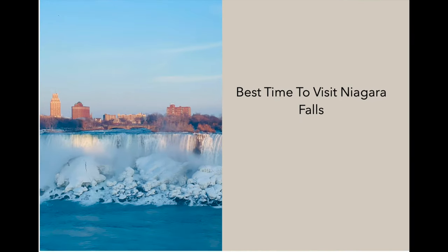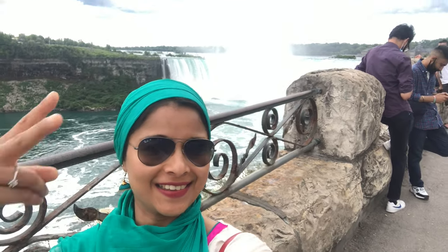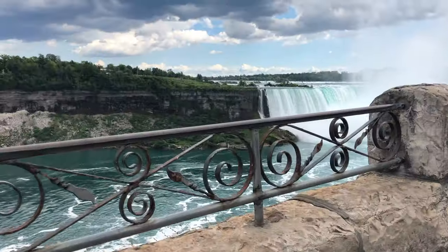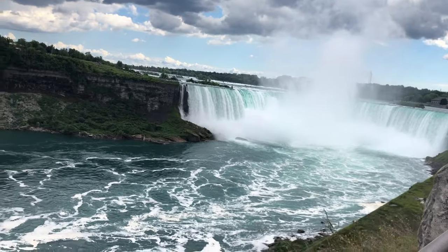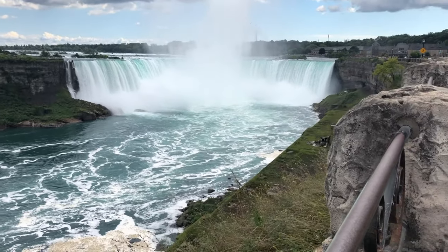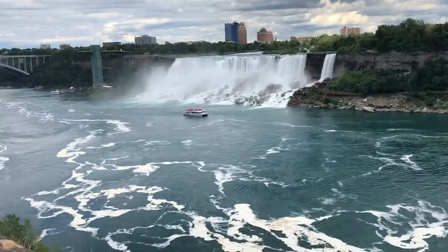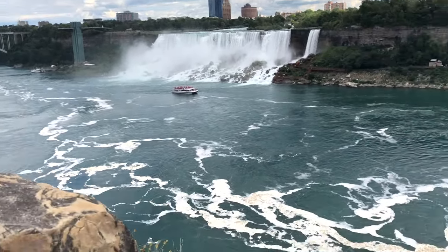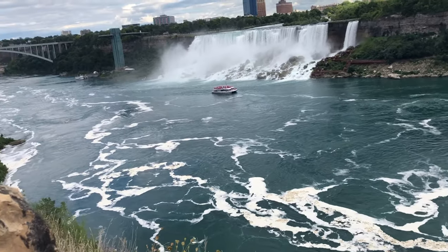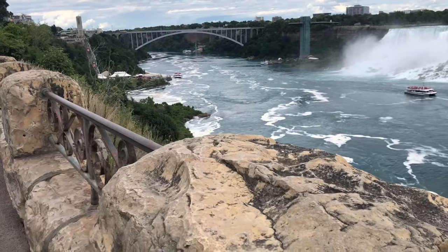You must be wondering, when is the best time to visit Niagara Falls? If you're visiting Niagara Falls for the first time and if you're not from Canada or the US, I would say summer is the ideal time, June till September. That's when you will be able to explore Niagara Falls to the fullest and do all kind of outdoor activities. That doesn't mean you cannot visit Niagara Falls in other seasons. Literally, you can visit Niagara Falls all year round.